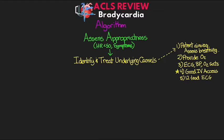Now from here, moving along in the algorithm, we want to actually assess our patient's persistent bradycardia and then what, if any, impact this is having on our patient's perfusion. Now, this is often going to be what is referred to as whether or not they are quote-unquote unstable. And so signs of this are really going to be bradycardia that's causing the following: hypotension. So is your MAP less than 60 or your systolic blood pressure less than 90?